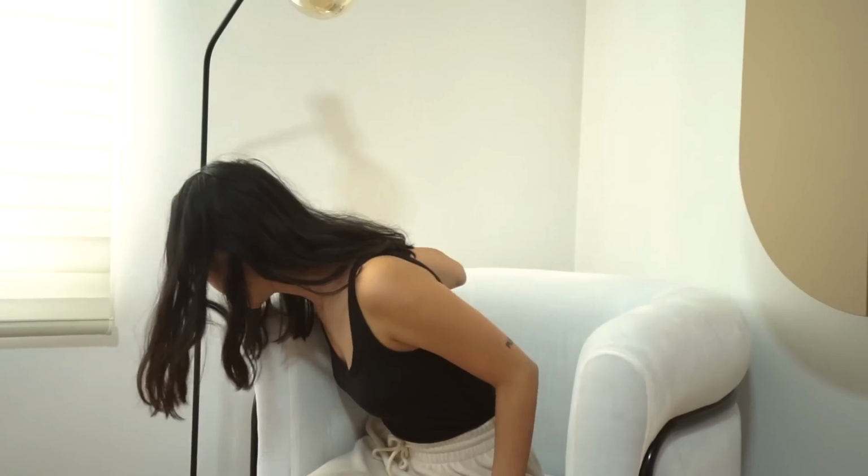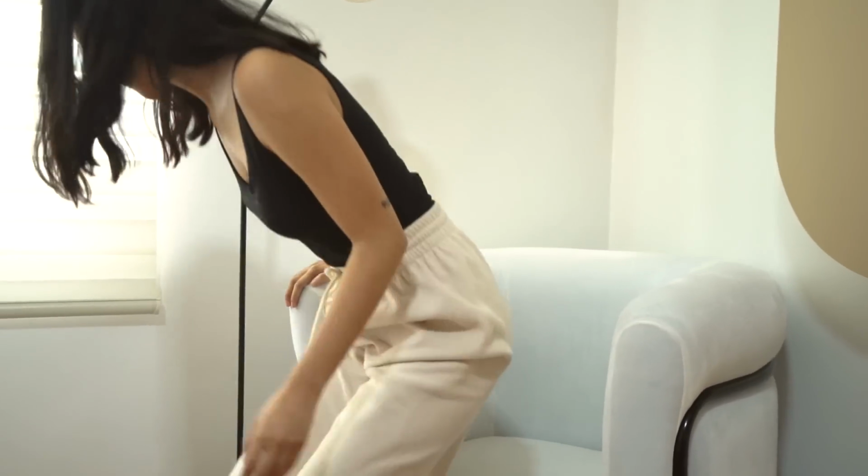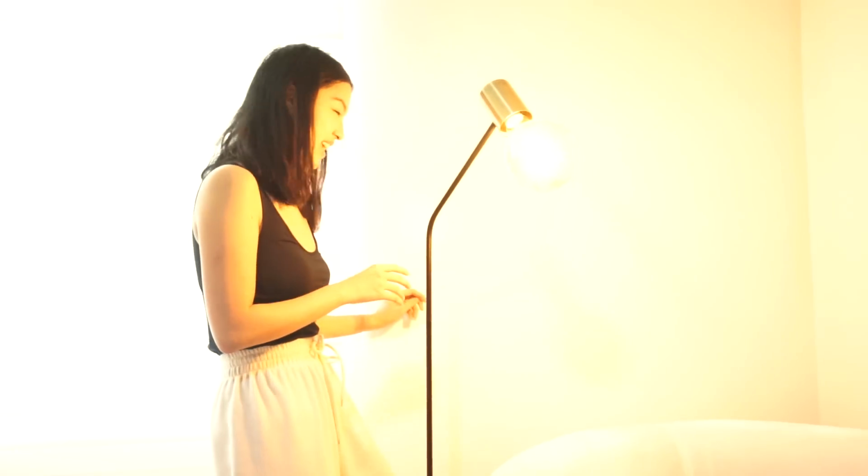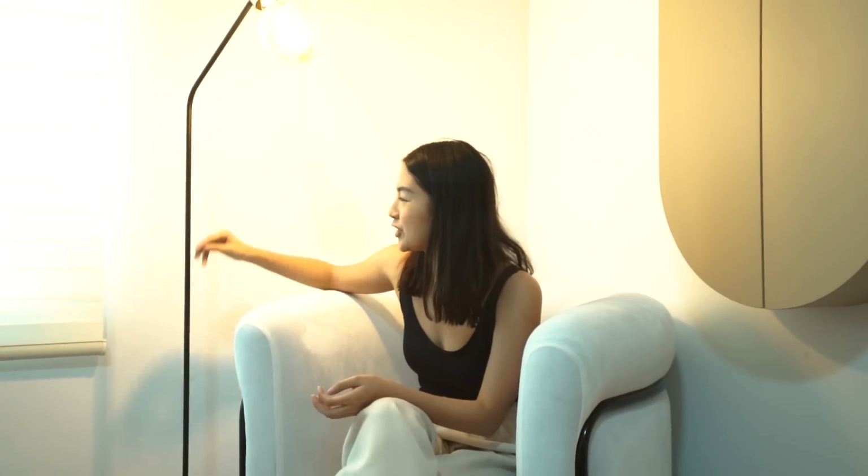Pakita ko sa inyo ito na naka-light up. Wait lang. You just step on the thing. Ayan, warm light lang siya. So, at night, I can stay here. Patay na lahat ng ilaw. So, very relaxing lang. Tsaka, very minimalist itong ilaw natin. So, very cute. So, if you wanna have something na custom-made na furniture, you can also consult that now. So, yan. Actually, lahat ng nakikita nyo dito, almost lahat custom-made.